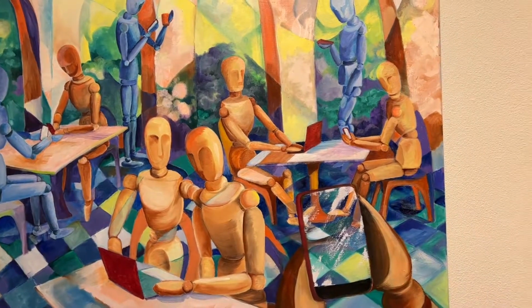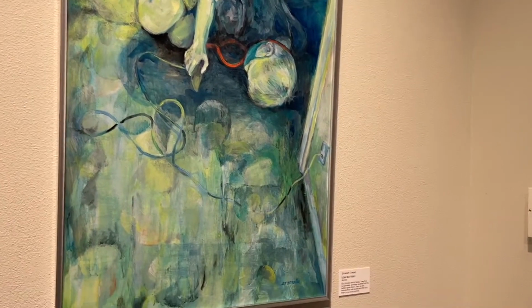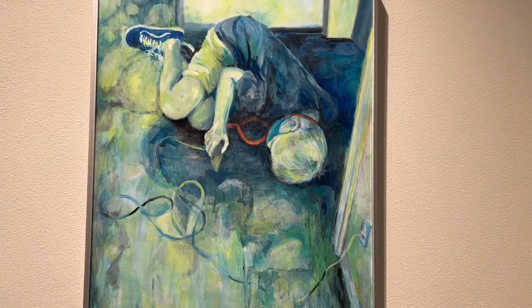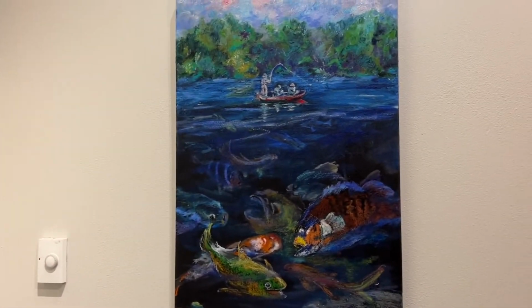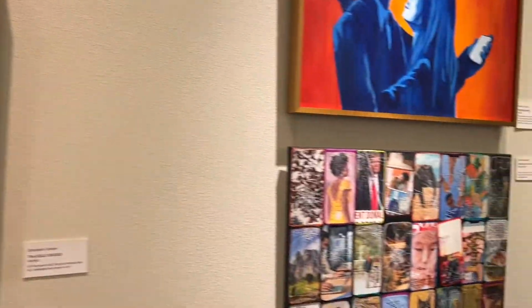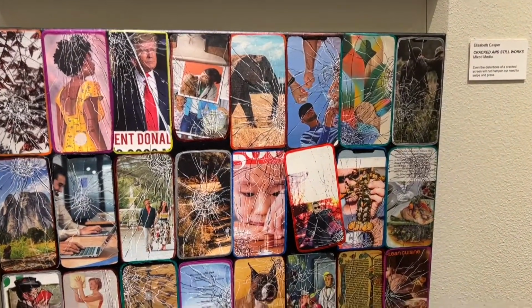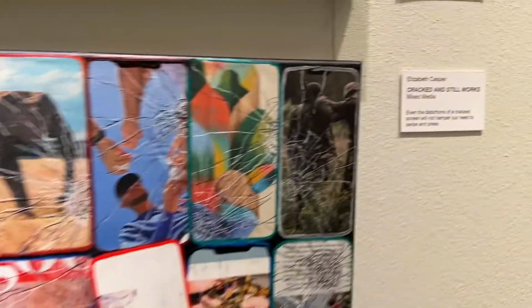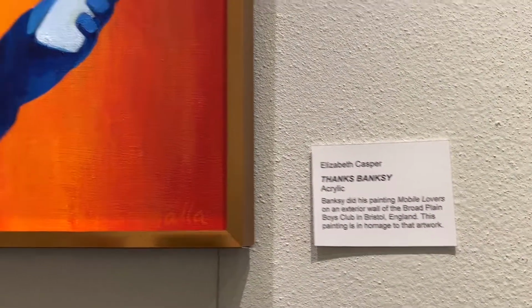This is, what is this? This is like an Internet Cafe or something like that. This one was entitled Out of Batteries or something. So this child is on a phone even while it's juicing up. This is fishermen. You've got three fishermen out here, and two of them were on their phones, not paying attention. These are like the faces of cracked phones, and I think it's called It Still Works or something like that. And even if it's cracked, people are still glued to them. I thought that was interesting.